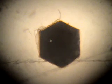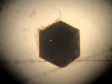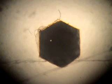This was a small one, actually. Or was this the large one? I think this was, oh no, this was the large one. This is the large one. Larger than the other ones are. Quite a bit larger, actually.